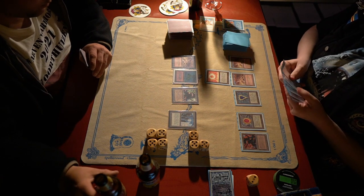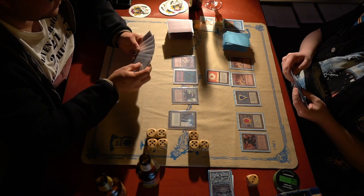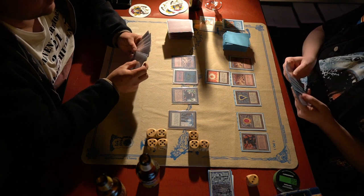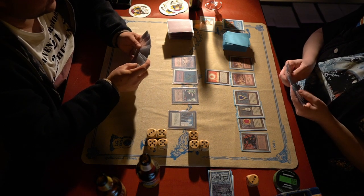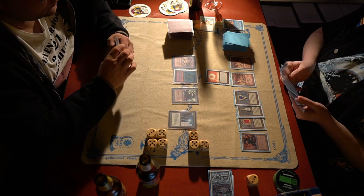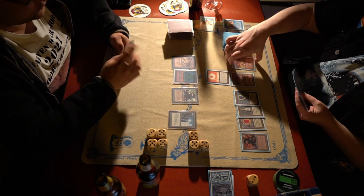So both players playing surprisingly slow. But sometimes that's just the way it goes, you know? If you have a handful of lands and answers and maybe some bigger creatures, you just have to wait. Three lands is just not enough. There we see a Mox Pearl there by Åland. I wonder if he's got a Disenchant for the City and if he wants to disenchant, but he's just passing turn.